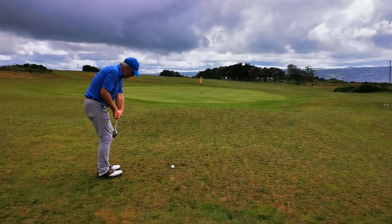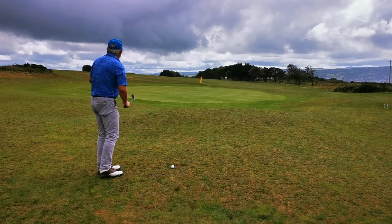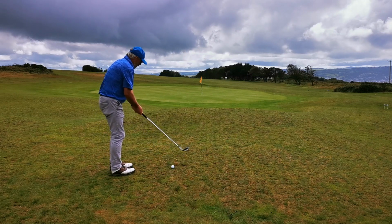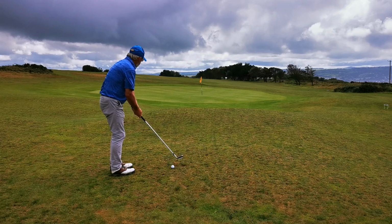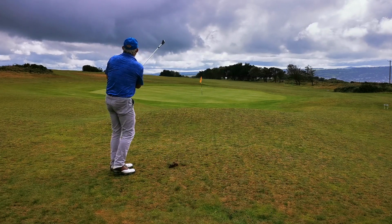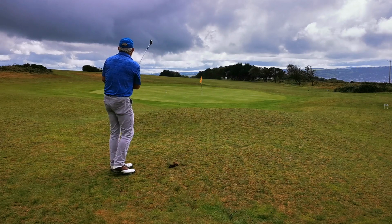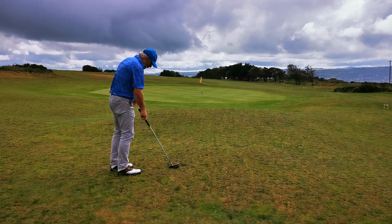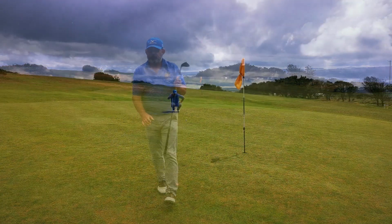Right, if you're watching this on a large screen, you can see a ball at the back of the green that's just appeared off the second tee. There's always someone having a worse day than yourself. And that isn't exactly the best thing in the world either. But you know, we're on the dance floor, we've got to putt for our par.